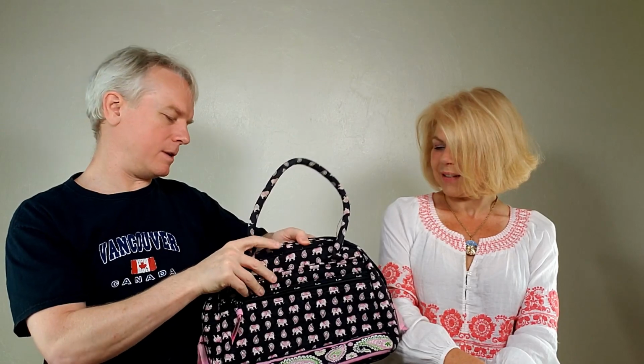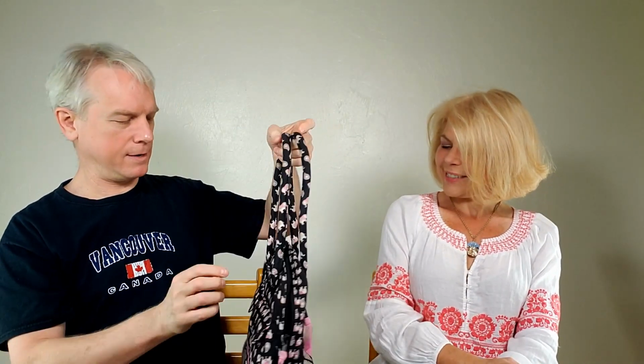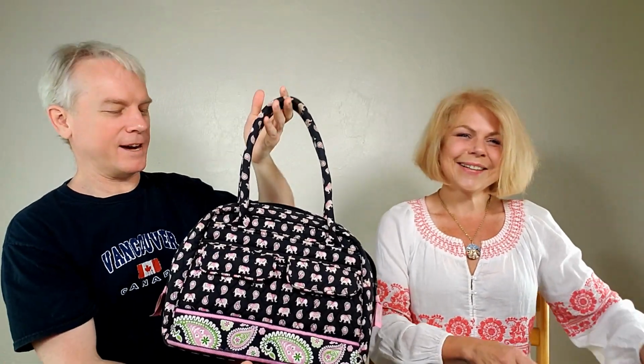It's got little elephants on it. We'll have to look up the style number. Look at you knowing what the bag is by sight. I don't know the style of this bag. Well, I did find some. I did a little bit of homework on Vera Bradley.